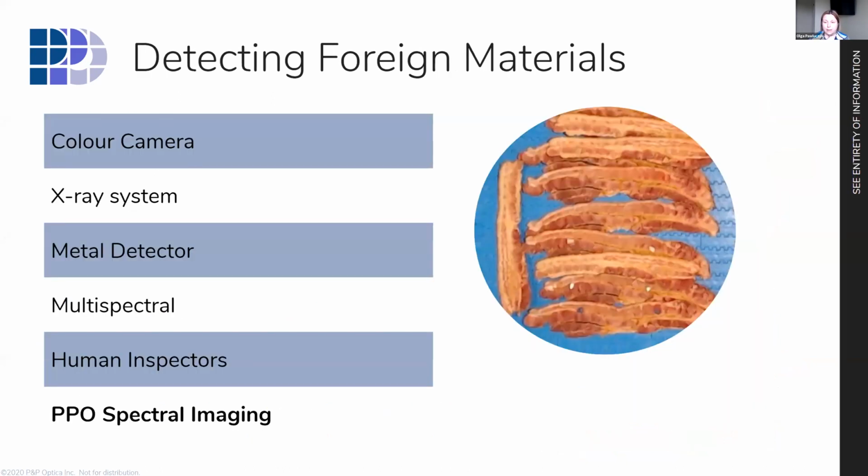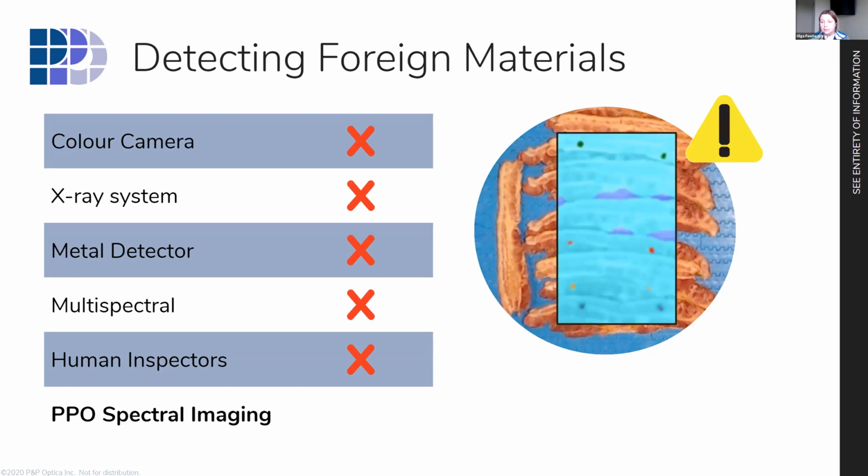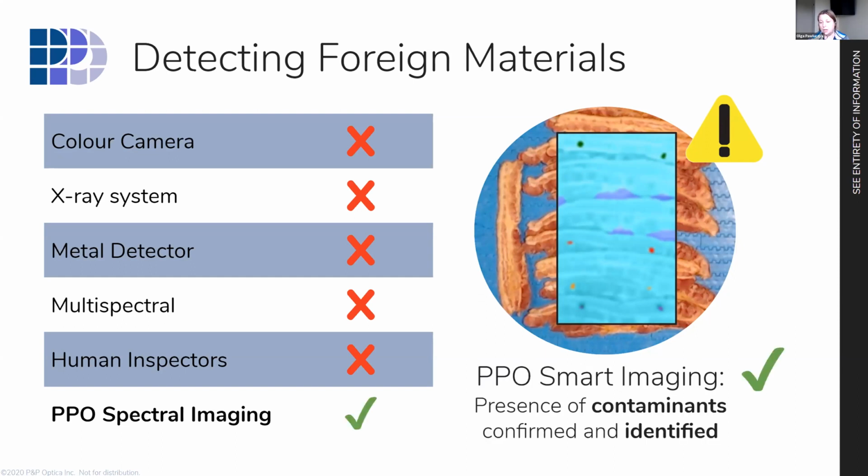So again, kind of comparing, this is now finding foreign objects on bacon. There are foreign objects here. You can see some with the eye, but really there were a couple of cardboard pieces hiding that were not possible to find with any other method, including human inspectors, but are found with hyperspectral imaging.